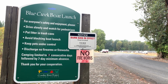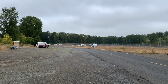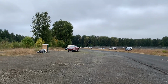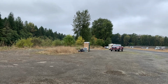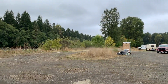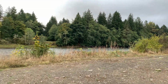Let's walk down and check out this free camping area. So there does appear to be free camping both off to the right and the left. I believe the boat ramp is further down the road here. We'll go check that out. There's the porta potty. There's a trash can there. There's garbage piled up outside. Gosh, I wish people wouldn't do that. You know, if the trash can's full, pack it up and take it out with you.